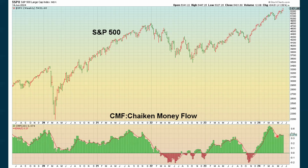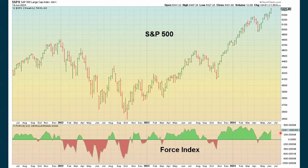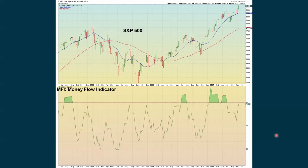We're hanging in there pretty well here on the weekly chart. The Chaikin oscillator, another smart money indicator, is going up, and we're getting above this green line. We're also above this line on the daily chart as well. It might suggest we're getting overextended to the upside, but for right now, we can also see it as good momentum. The force index is above zero and going up.